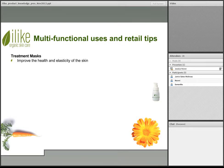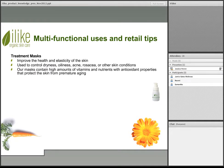Treatment masks. They improve the health and the elasticity of the skin. They're used as a specific solution, so you can use them to control maybe dryness or oiliness, acne conditions, rosacea, or any other skin conditions. Our masks contain a very high amount of vitamins and nutrients with antioxidant properties that protect the skin from premature aging. So I would select a mask specific for the client's condition.